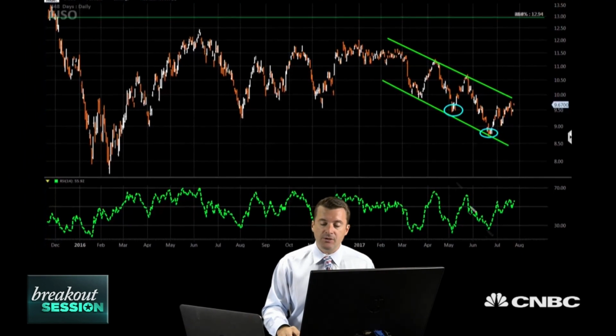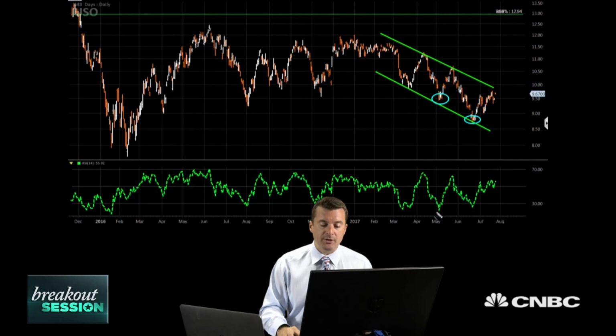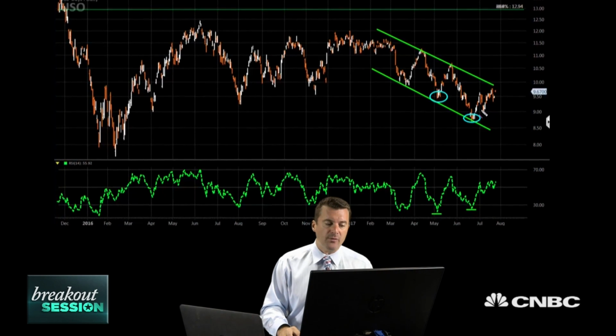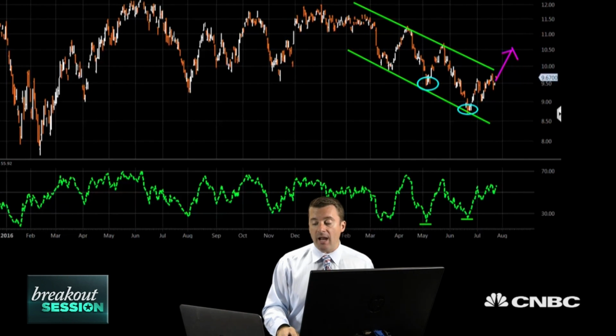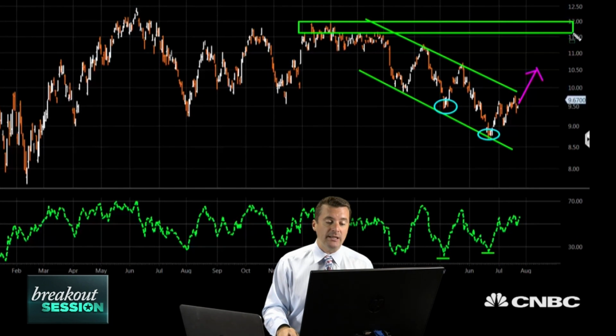So what you'll see is the push down here in May was registered with this momentum reading, but then the lower low is not confirmed by this momentum reading, which made a higher low. So that's called a momentum divergence. So that is a clue that the market is ready to start finding a bottom and is potentially ready to push out of this channel right around the $10 region. An obvious target on the upside would be this consolidation high right around $11.50 in the USO.